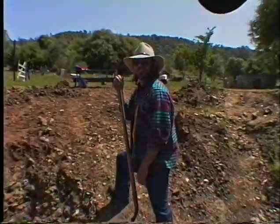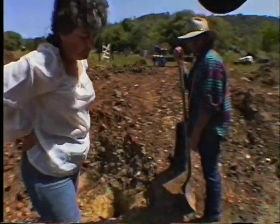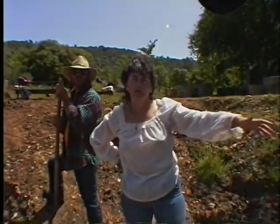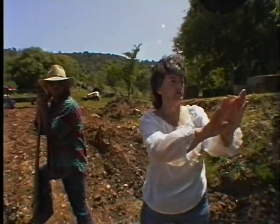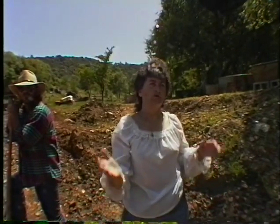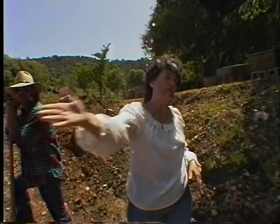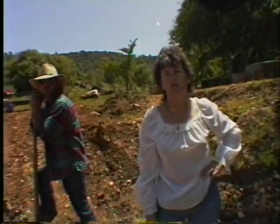It took millions of years to build. By the way, we will not leave this open or leave tailing piles like they did back in the 1800s. We're going to open this up, and as we work out, we'll put the material back, and we will put the overburden back on top of it, so it'll be like it was never touched.